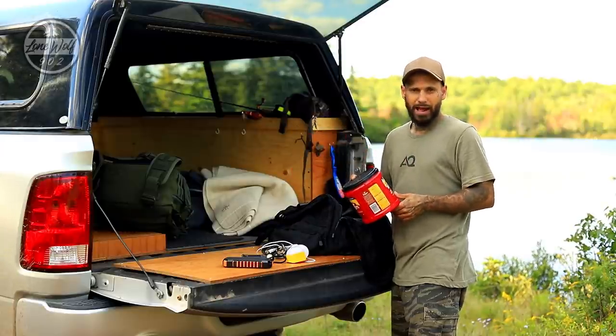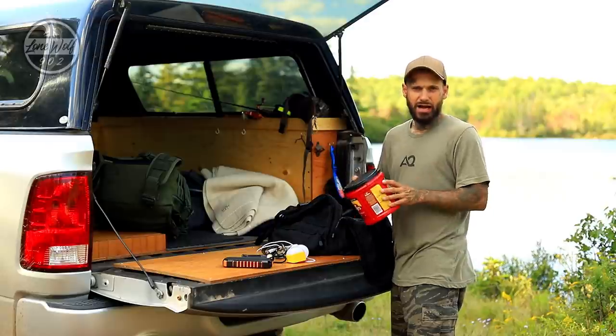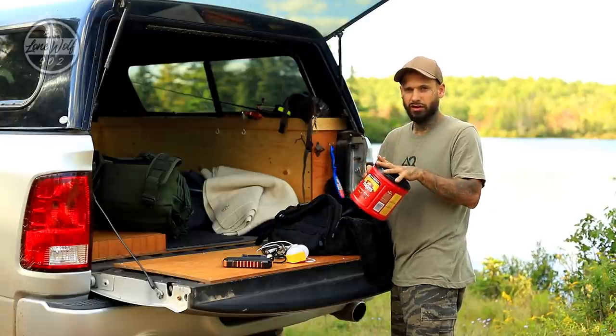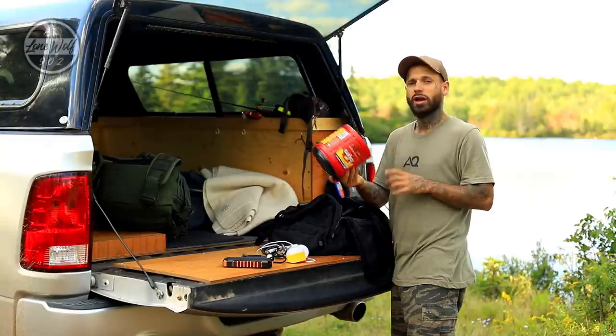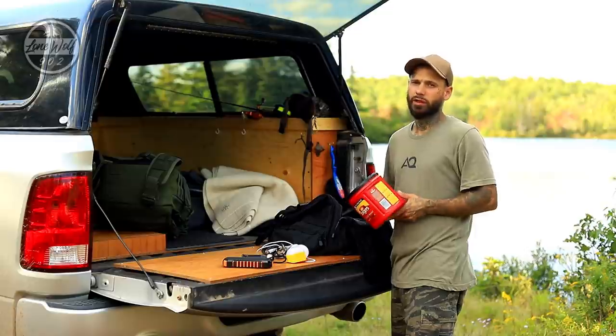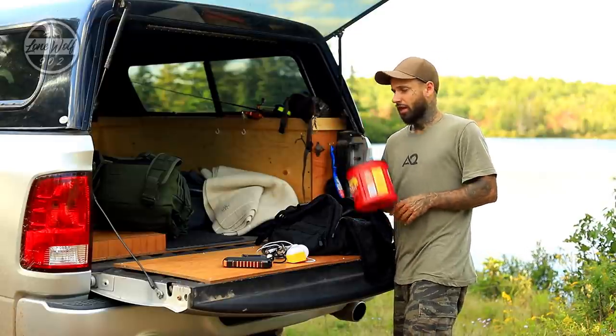I just pop it in the back of the truck. This way it keeps mice, bugs, insects, all kinds of things out of the truck because it's in this closed container. That way I've got all the garbage and I can take it home, dump it in the garbage can, and I'm not littering out here or throwing anything inside of the fire pit. So that's the deal with that.